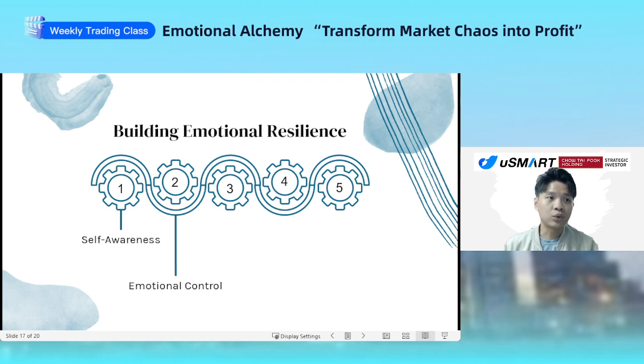And the second step is you need to develop emotional control. You need to prevent impulsive decisions driven by emotions like greed and panic. You can use a mindfulness technique such as deep breathing, or you can just take a break during a high stress moment.